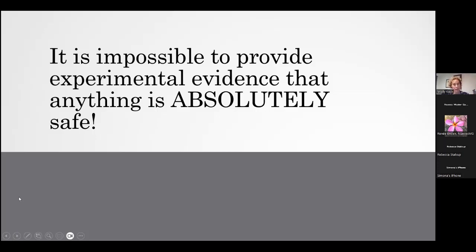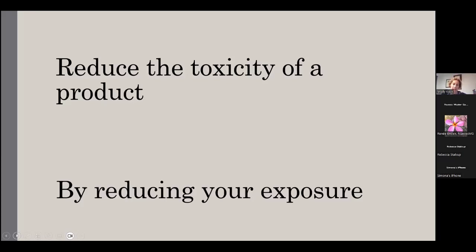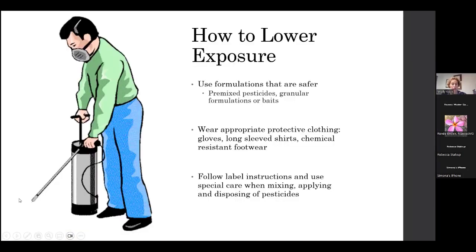You can't prove anything's absolutely safe, so just assume it's not. Just assume that everything is nasty, even if it's just horticultural oil. Read the label, see what it says to wear, what protective equipment to wear, because you just never know. And if we admit it, nobody reads the label, but that label has all sorts of information on it. We can't control how toxic something is, right? That's in the chemistry, and that's out of our control. But we can reduce our exposure to things, which will reduce its toxicity. We can reduce exposure by using things that are pre-made for us, pre-mixed, so we don't have concentrated formulations we have to mix up. Leave that to the professionals. Make the pest control guys do that.